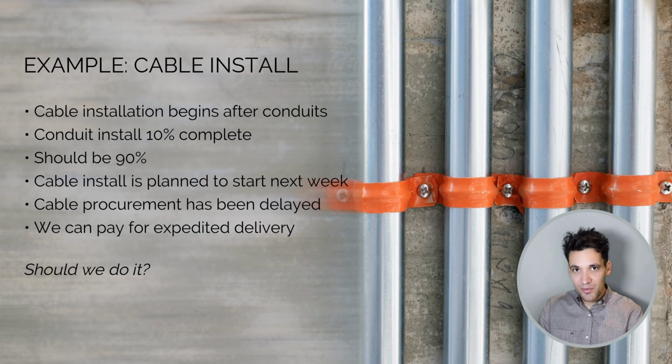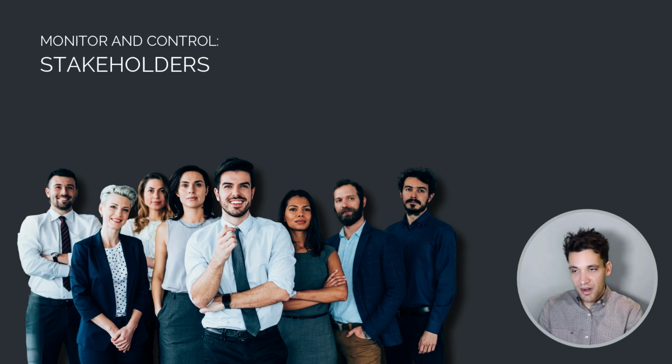Well, looking at these numbers, obviously not, because you can see the conduit install is only at 10% complete, even if it was meant to be at 90% complete. If we're updating our progress, tracking our numbers, we can clearly see the cable installation activity that's planned to start next week isn't going to happen because the conduit installation is so far behind. So the question, should we pay for an expedited delivery? Obviously not. So the schedule helps us to make informed decisions around our progress and planning and coordinating the works, but it also helps us to manage our stakeholders.